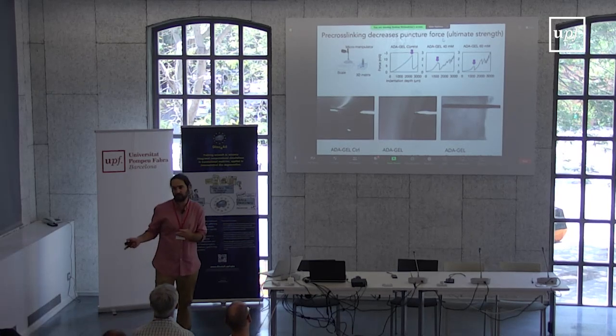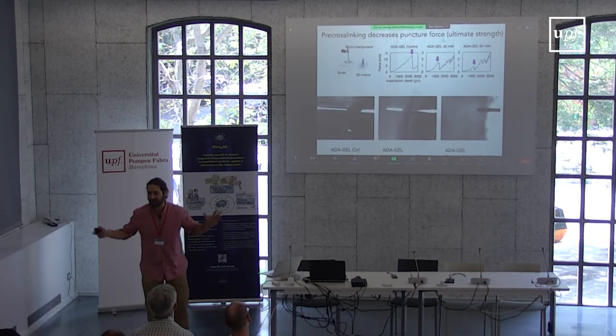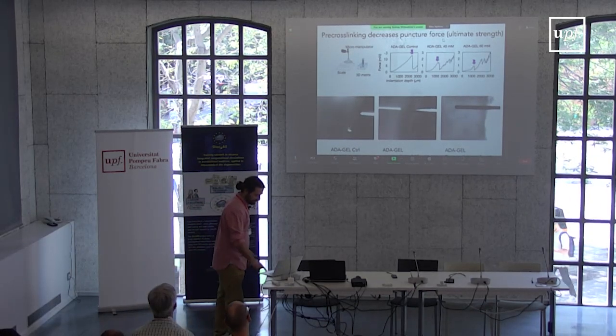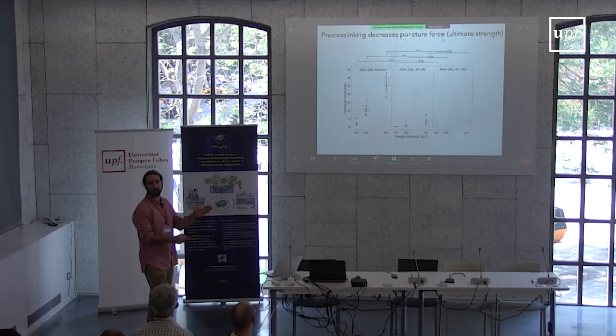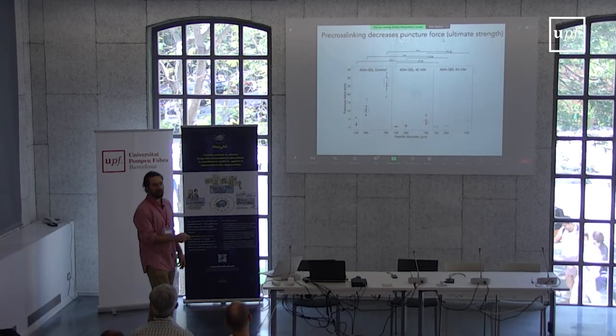And this is something that has been already measured by other groups. So we didn't invent anything, but it was never used for the alginate. And then we put this puncture force, and then we changed the needle diameter. We changed the acupuncture needles in 3 different diameters. This would be the one more relevant for cells. This is 700 micrometers. It's pretty big.